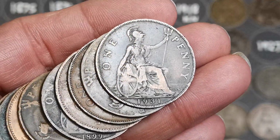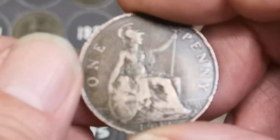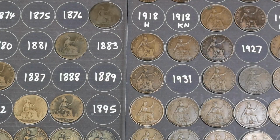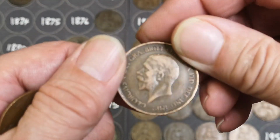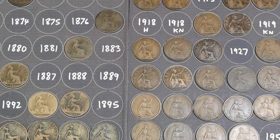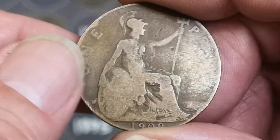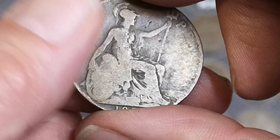Okay, we start with 1931. I don't think we've got that, have we? I think I found a grubby one. Straight away, there we go, 1931. George the 5th. Yeah, I found a grubby one and put it in the mug because it was too dirty to put down there. There's a 1909. We found a worn one, but I think that's not much better, is it?